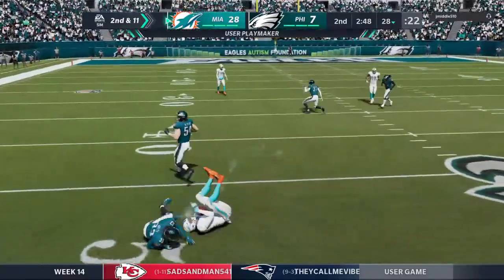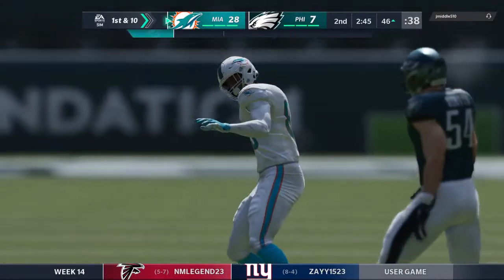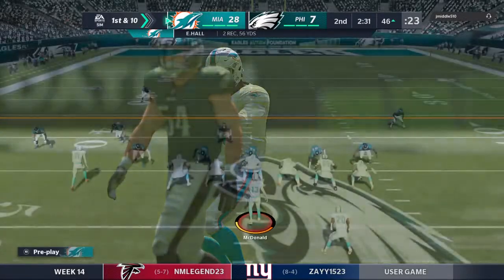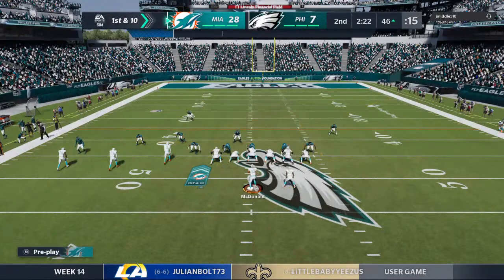Now this throw caught left side. And he'll be taken down, but not before they work it across midfield. That one good for 26 and a first down. And the Dolphin first down.